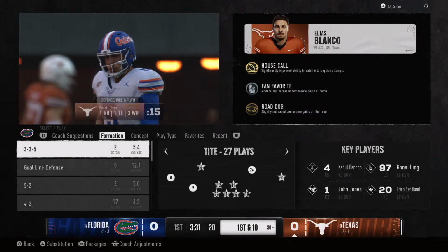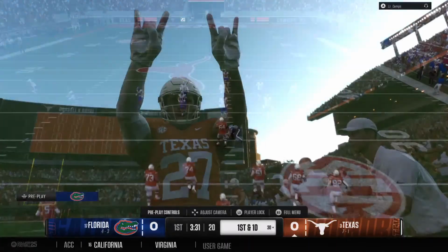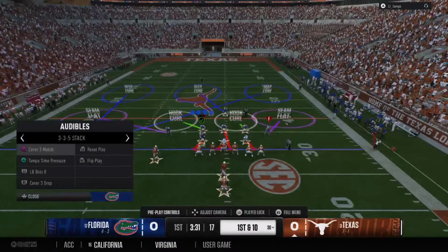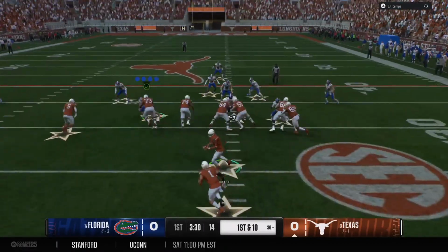Well, here it is, the opening drive of the game. We're just trying to find that rhythm, run the ball, a couple of passes, and this one backfires. Poor decision by the quarterback. That's 100% on him, and this defense now gives their own offense great field position to get points on the board.